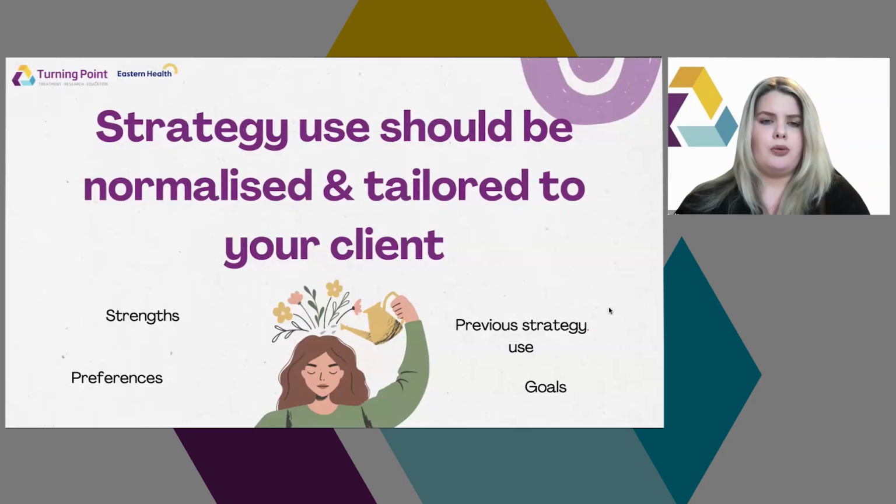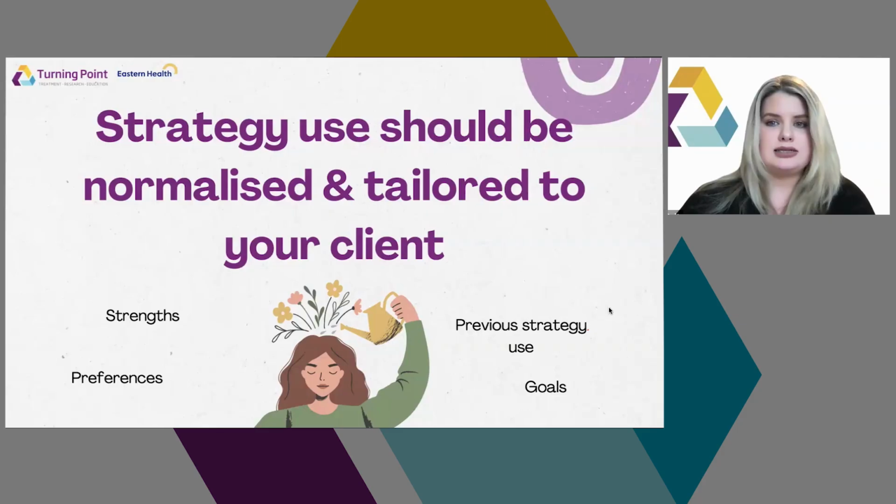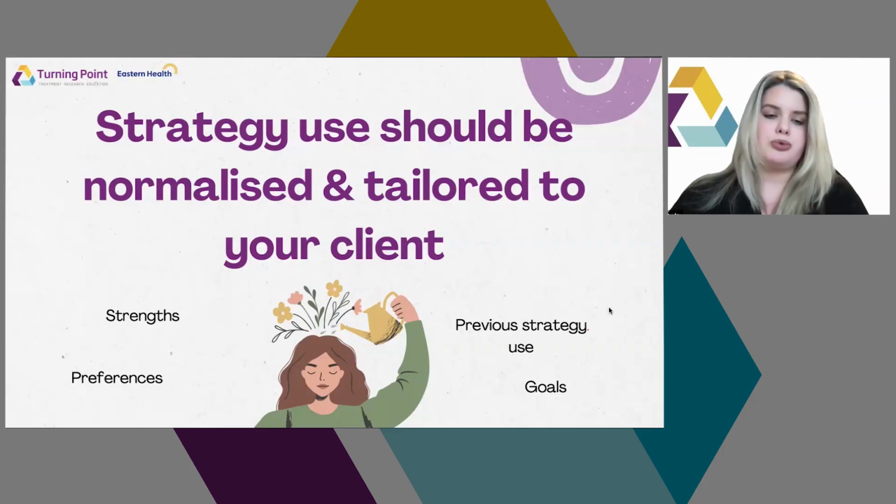Really important, though, that we normalize strategy use. We all benefit from strategies every day, whether or not we've got difficulties with cognitive impairment. And I think it's important that clients know that so they don't feel that there's something wrong with them, and that can sometimes be a barrier to engagement. It's also essential that strategies are tailored to your client. So just because something has worked for one person does not mean it's necessarily going to work for somebody else. There's no one size fits all approach.